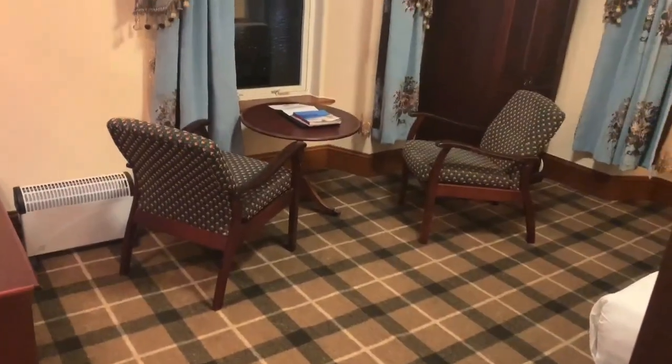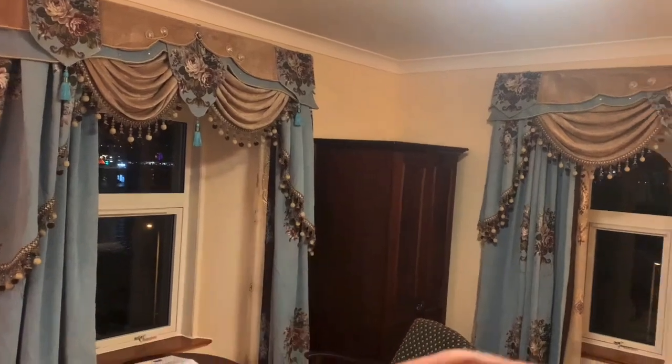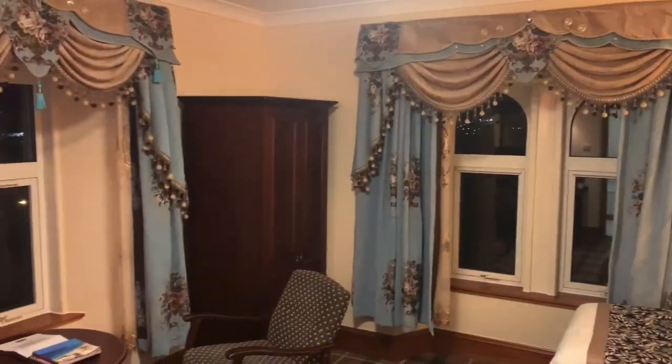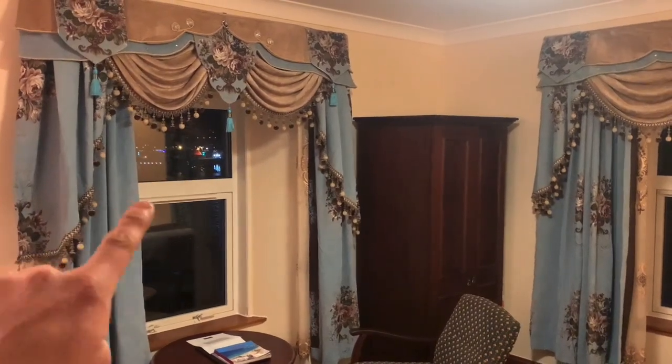So I'm just going to flip the camera around. I don't think I can flip it around, so I'm just going to... one second. So this is the room when you walk in. How stunning are these curtains here? We're literally on a corner, so you've got the view. I'll show you the view. I need to turn the lights off so you can see a bit better.